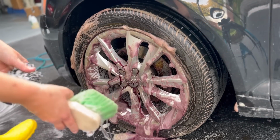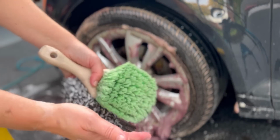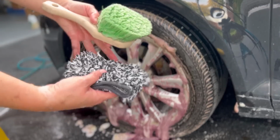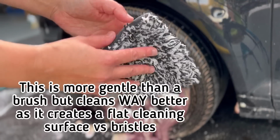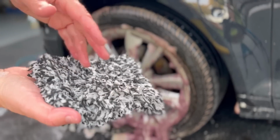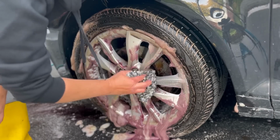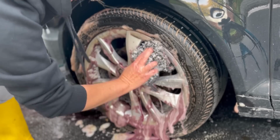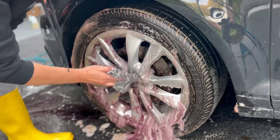When it comes to wheel faces, you can go a couple different routes. This is a soft face brush. It's very gentle, but it does a nice job of cutting through all the dirt on this. Or you can go a little bit of a more gentle route. This is the Work Stuff wheel mitt. This is a microfiber surface, very durable, but it's going to give you, again, that flat surface, so you're not going to have the potential of missing anything. So we're going to go with this. It does a really nice job of getting in all of our tight spaces.